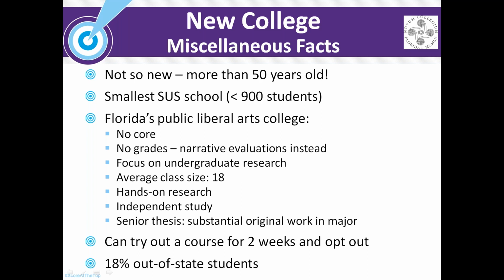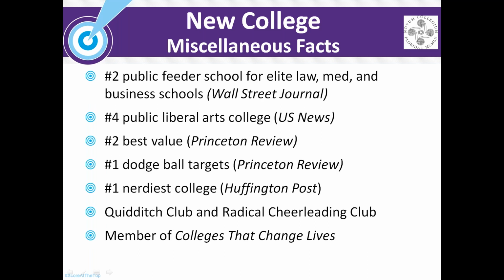This one does have more out-of-staters than the others, and again, it is more like a small private liberal arts college, with 18% out of state. That's very high for a state university in Florida. It has had some funny recognitions, like the number one nerdiest college. They also have a Quidditch club and a radical cheerleading club.